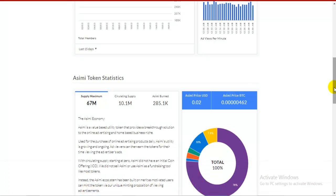Bitcoin right now is very low, so you can buy it while it is still low using your ASIMI tokens. Then you can hold the Bitcoin or you can hold your ASIMI token. Either way, one of the two has to go up in value, right? So I think I'm going to do 50-50. I'm going to hold on to 50% of my ASIMI tokens, and the other 50% I'm going to use to purchase Bitcoin and then hold on to that.